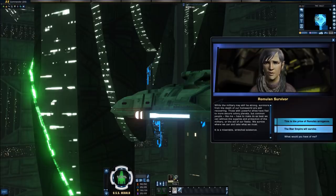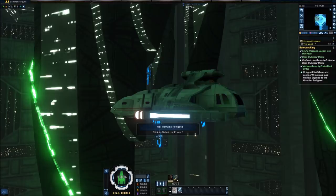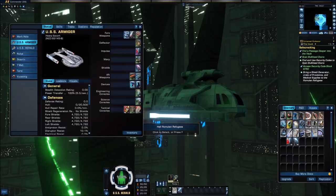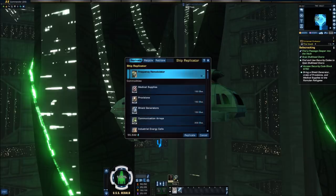We can console her with promises that the Empire will endure, but I don't want it to endure, so no. Instead, we simply offer our aid. She asks us for a shield generator, any provisions and medical supplies we can spare, and she'll tell us as much as she knows. Ever since the Remans have got here, they've been killing the survivors when they cross paths, as if they needed more difficulties.